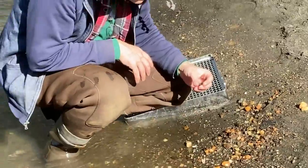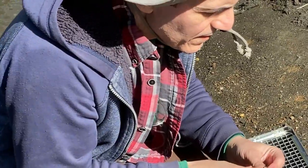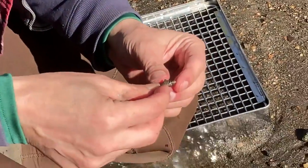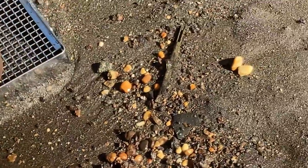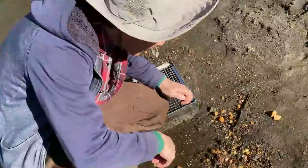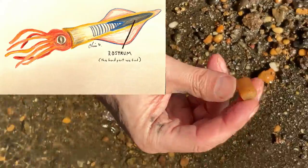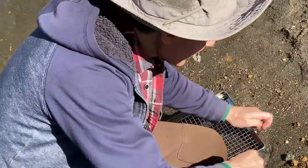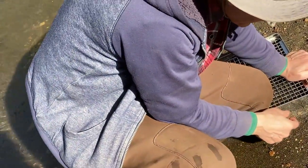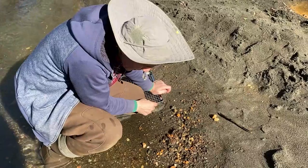So here's one. I think this is part of a fish jaw. See that, where it kind of branched? Sometimes you can find those with the other part and there's a tooth attached. And then here's a piece of a belemnite. Oh, look at that. Wow. It has that beautiful translucent orange color. Yes, it looks almost like amber. Yeah, they're really pretty. And this is just from kicking some of the stuff that somebody had screened and left dumped on the ground there.